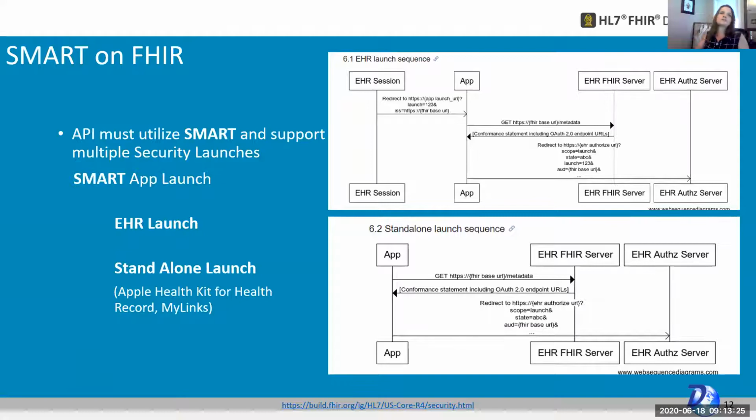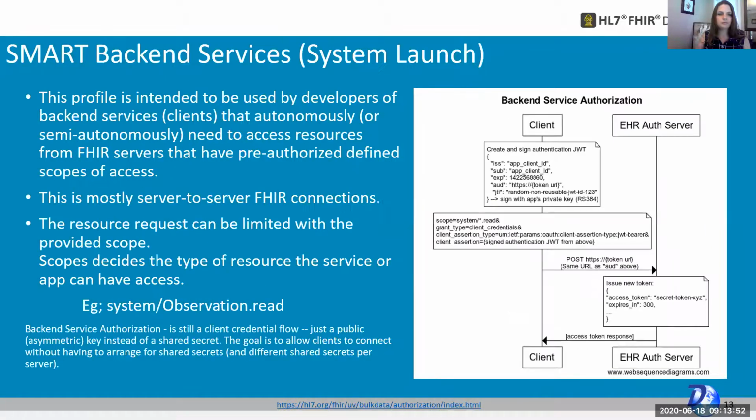Okay, so let's talk about SMART on FHIR because that's part of ONC certification requirements and it's going to help with this big picture. So APIs must utilize SMART and support multiple security launches. SMART App Launch has EHR launch and standalone launch. The standalone launch is what we use with Apple Health Kit and MyLinks, and the EHR launch is being launched from a session within the EHR.